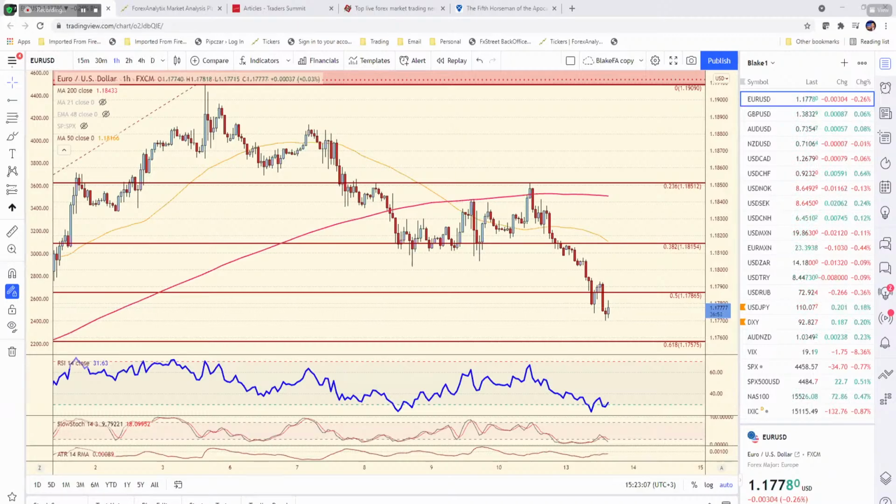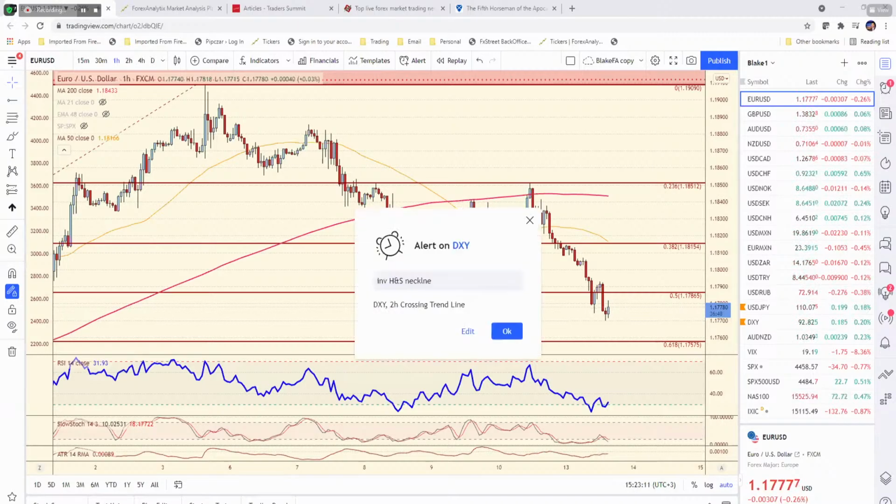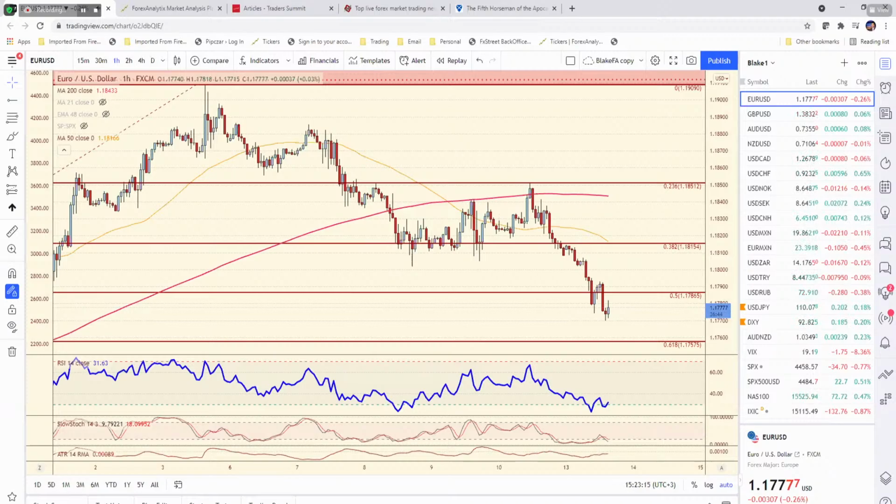But otherwise it's very difficult to have a view on something. There's no clear sense of direction yet. The market is just grinding like it has been grinding for weeks and months and years, really. So until something changes, I'm sitting on my hands.